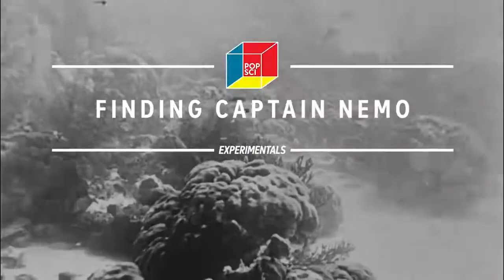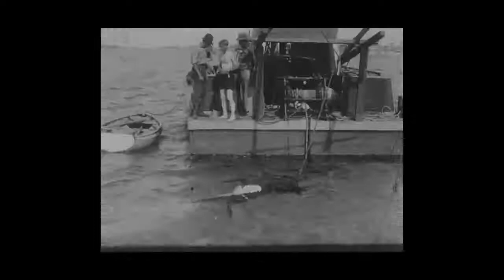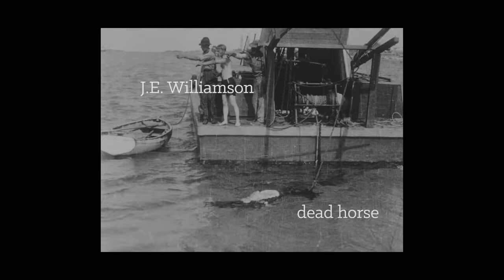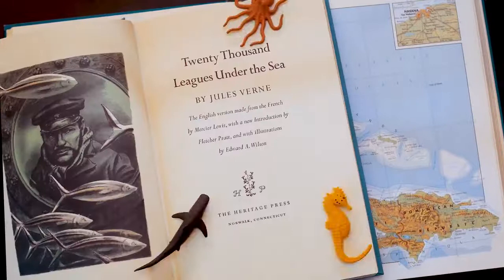Let me tell you about the world's first underwater motion picture. That's a dead horse. That's the inventor, the filming technique. That's a knife in his hand. And that's a shark. But that's later. The story begins, as it must, with Jules Verne. All good stories below the ocean's surface do.